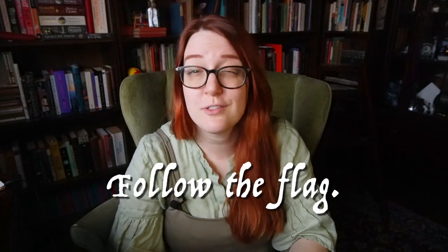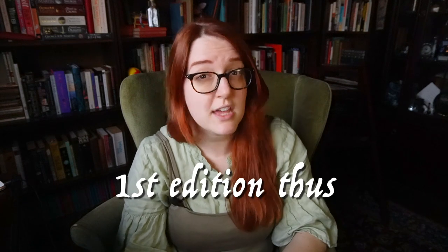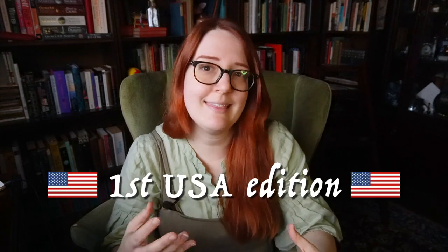That said, sometimes a book is published simultaneously by different publishers in different countries, and both may say first edition or first printing on the copyright page. In these cases, the general rule is to follow the flag. That is, the country where the author comes from is the one that generally counts as the true first edition. The other publications should be noted as first edition thus, or first editions in that country.